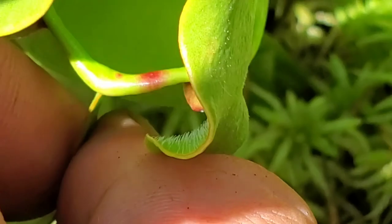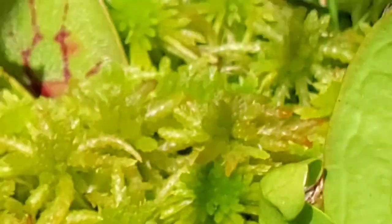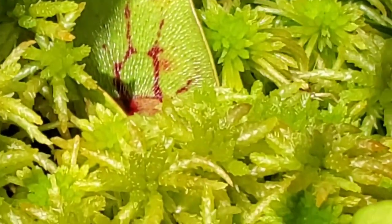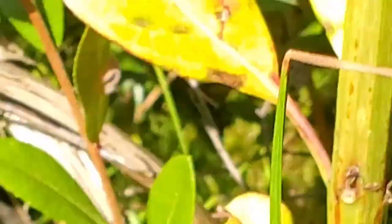Isn't that insane? What if you got trapped in there? Oh, look at them. They're right next to each other, the two bog carnivores. They're cuddling. Oh, that's pretty cute. Look at that one just lurking, buried in the sphagnum, ready for a nice dumb beetle or something to come wandering in there. Give him a nice load of nitrogen.